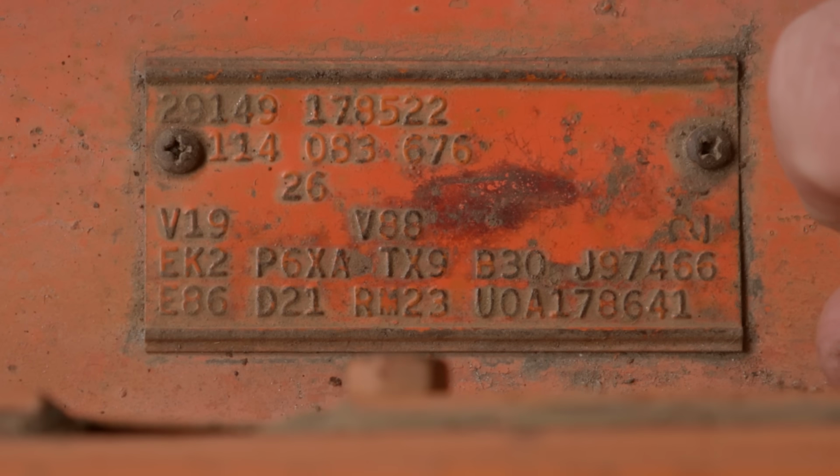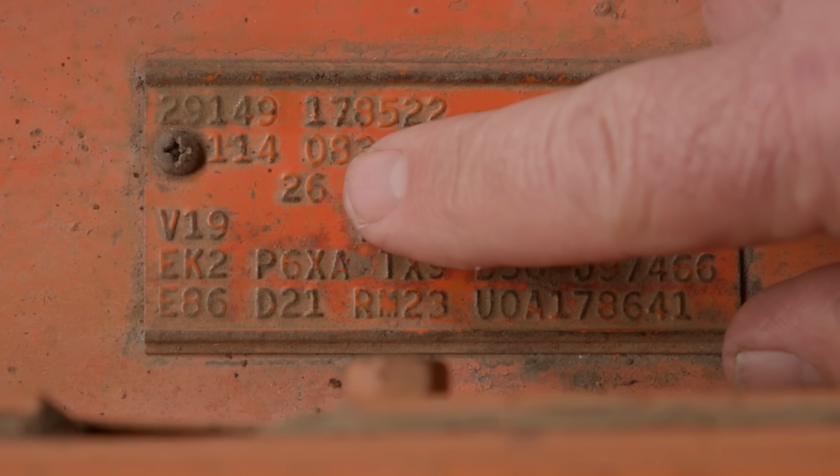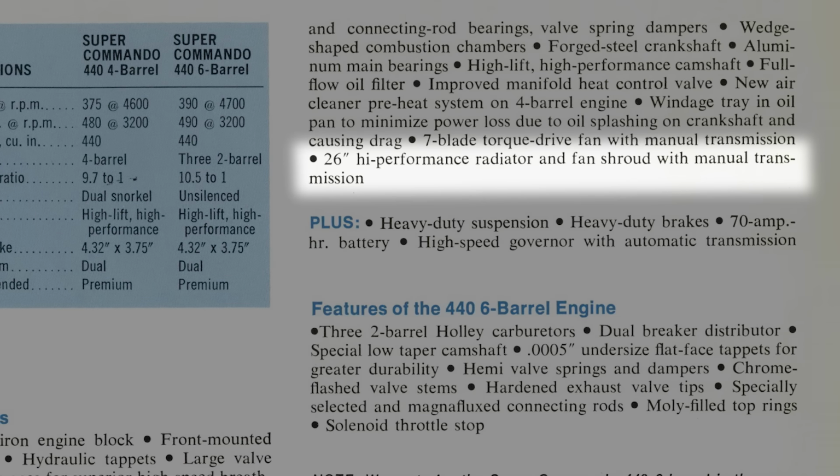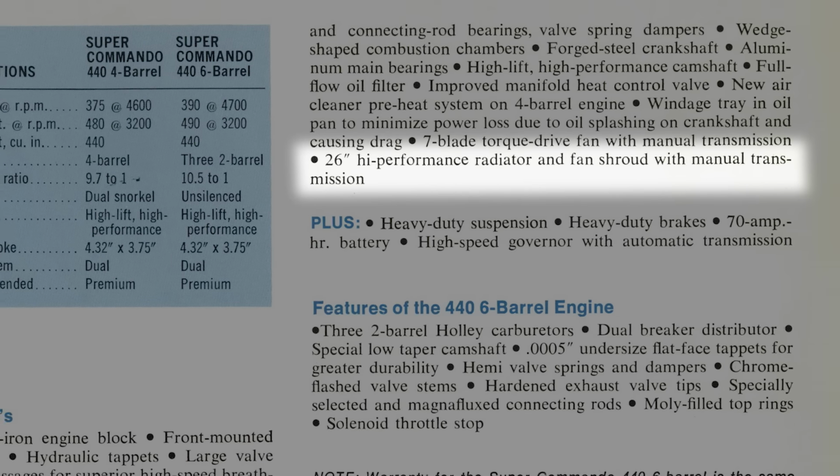Next lineup is the last time we see anything we're familiar with. 2.6. That means it's a 26-inch radiator. Max cooling, mandatory on all Superbirds, as is power disc brakes and some other features. But that represents our 956 radiator.